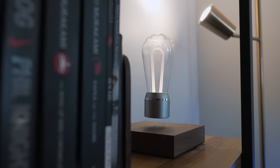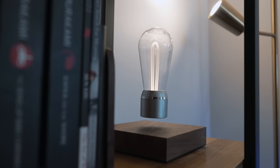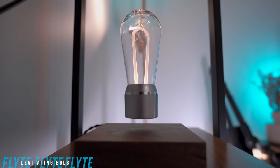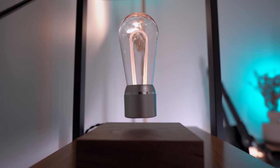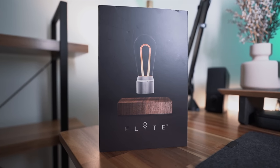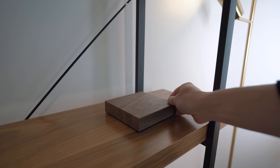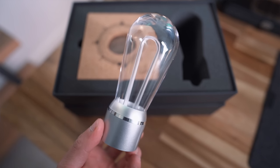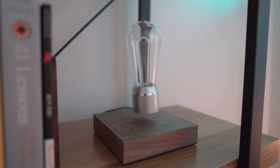First up on the list of mind-blowing tech gadgets is this levitating bulb from Flight. This thing looks amazing literally anywhere you place it and really lights up the mood and ambience. This innovative Swedish designed product is made from a solid walnut wood base and comes with a plastic light bulb rather than glass for obvious safety reasons.